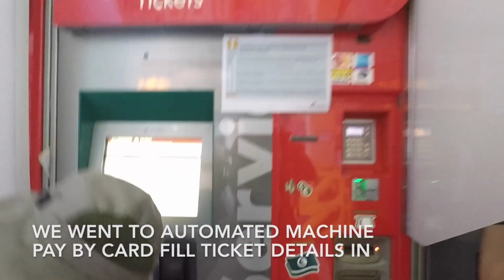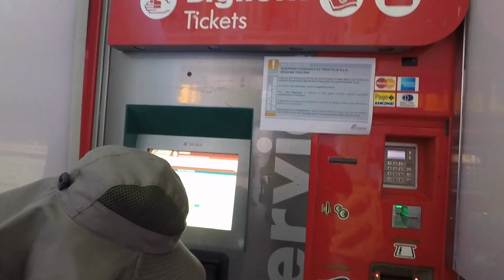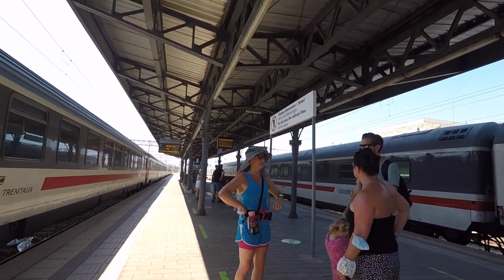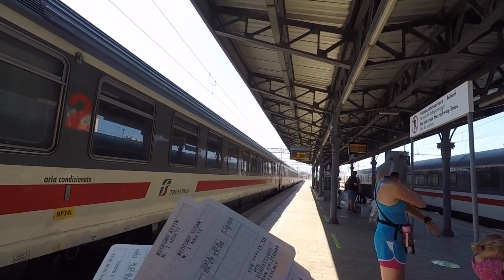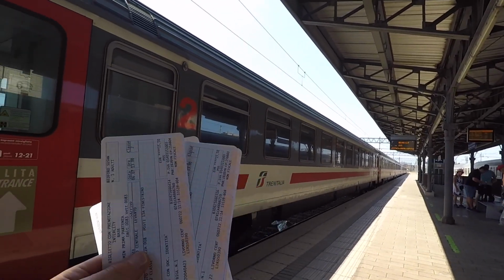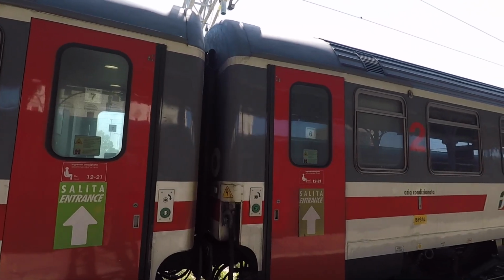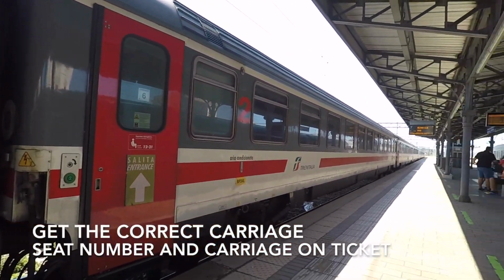So you can get your tickets from the machine. You have to put all your details in to allow the time. So we've got our train tickets. We have paid for a child, but you might not have to for somebody under 14, but it is half price. But press the green button and get on the train and you have seat numbers.